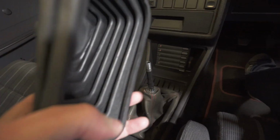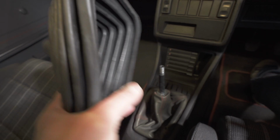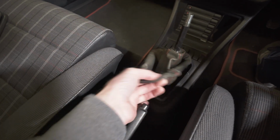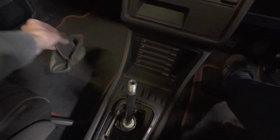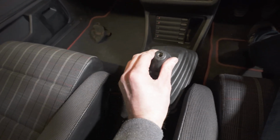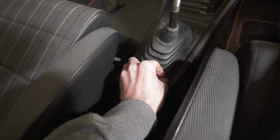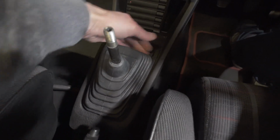There's a lip, if you can see on this one, where it fits over the plastic part of the console. So I just need to, simple like that, just unhook it all the way around. Job done. It's a new one, simple, straight over the top. Right, it's fitted. I think it's hooked in.